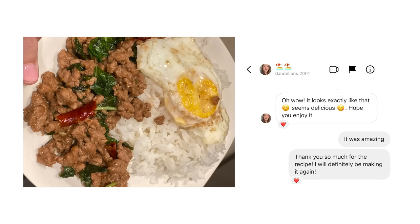I sent a picture to my follower. They said it looked really good. And so dipping my toes into cooking Thai food with this recipe was really awesome because it was something I felt like I could totally accomplish.